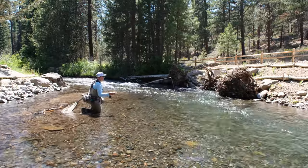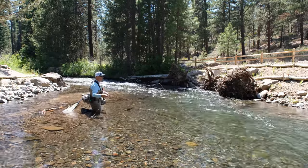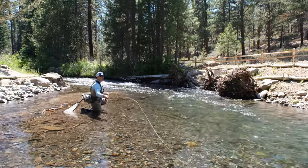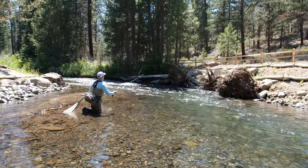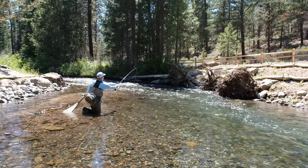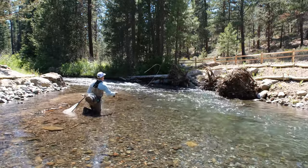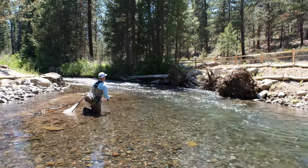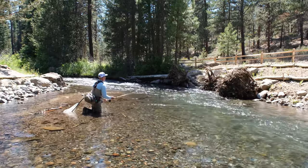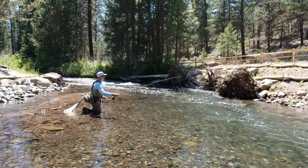Perfect float. Wow, all the way through, nothing. Way up there. Oh, missed him, dogs. One more time, come on. Right over there by those stumps.